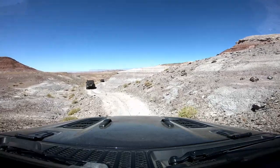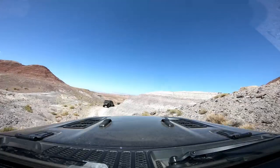Once we all made it through the second obstacle, the drive smoothed out again and we made it to the geyser in time to see it active.